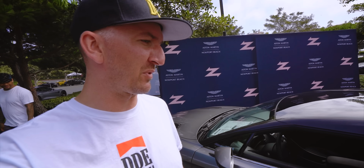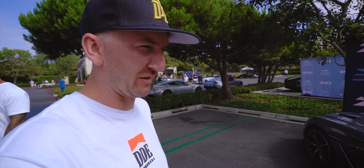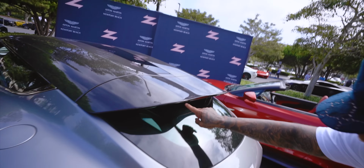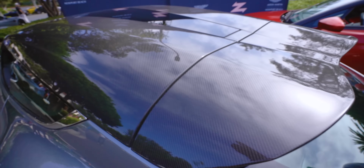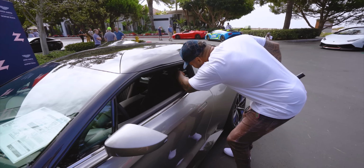Guys, check out the Vanquish shooting brake. We saw this car when we were at Monterey. Seeing it again in person definitely is unique and special. It's different. I love the back, how it comes off at the end of it. It's all carbon fiber. Oh, it's all carbon. Even in the back. And it comes with, well, I'm sure it's optional, luggage that fits back there.